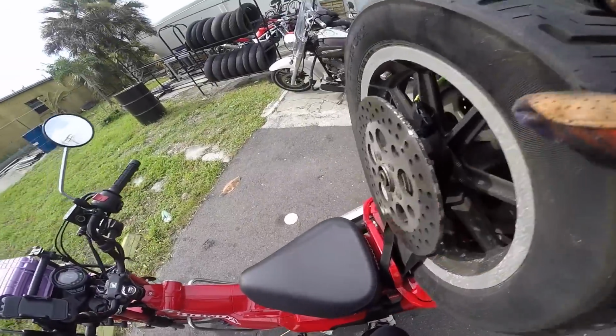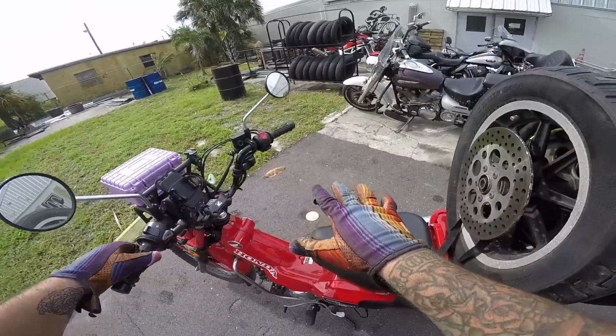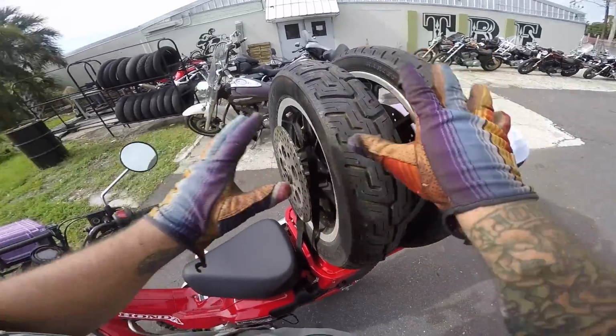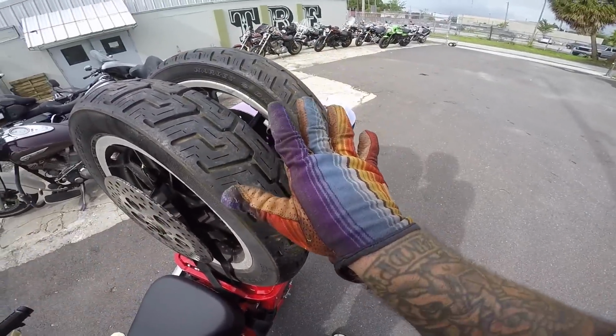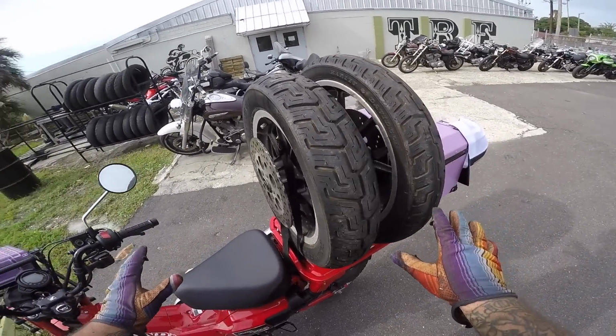All right, well, Trail 125 is over. Now I'm gonna be just touching Harley tires and not riding a Honda. So this is technically Harley content again. If you want to close your eyes and put some earplugs in while I bring these tires in, you just go ahead and do that, okay?